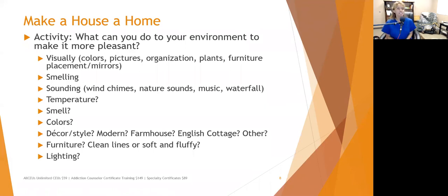Pay attention to temperature. What makes your area comfortable? Used to be I was cold all the time, so I would always bring a jacket with me wherever I went. Now I'm hot all the time, and there's only so much I can do about that in public. But having a fan available to me, that's something, so I don't freeze everybody else out.